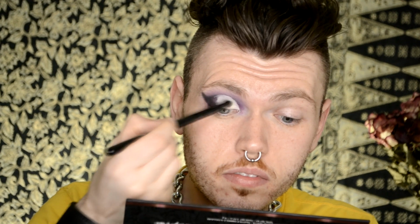I'm going to take Pixie out of that BH Cosmetics palette. It's this shimmery white to gold shade, and my eyes don't play well with fingers. Ooh. I'm gonna take it on just the tip of this bullet brush here. I don't really know if you can see that on camera, but it's this very white gold shimmer.